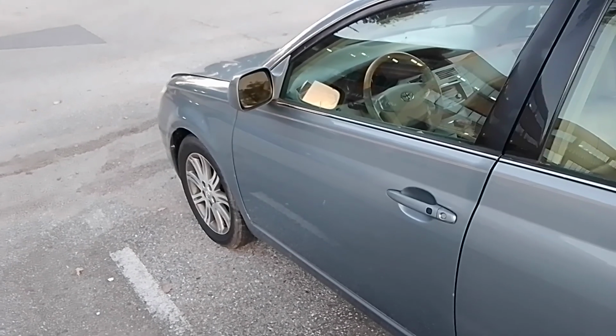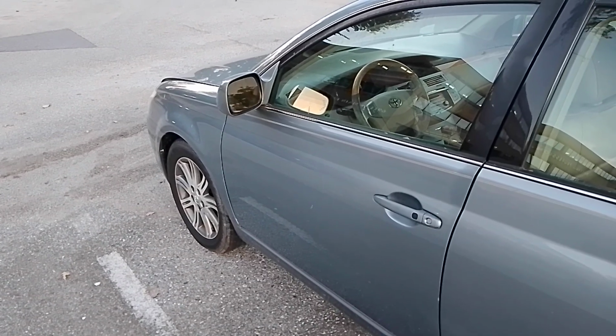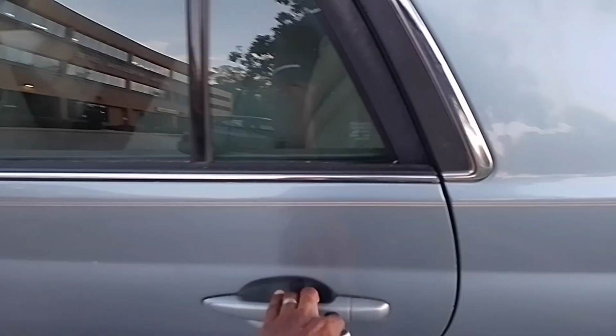I think with the 2006, I think the gear, the '05 has a 5-speed. I think the '06 has a 6-speed. I need to confirm that. All right.